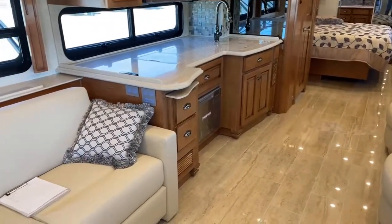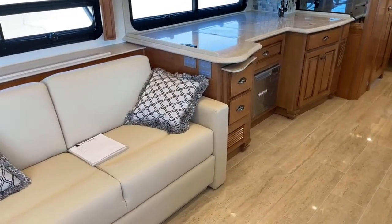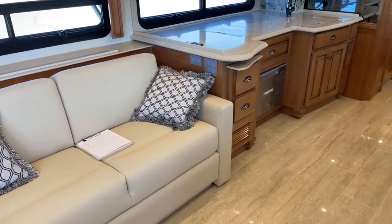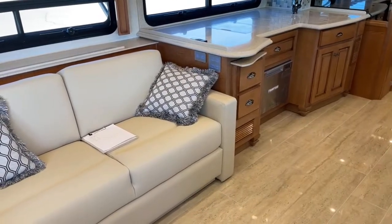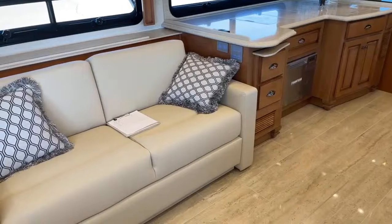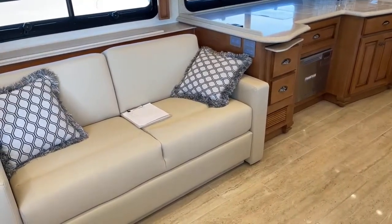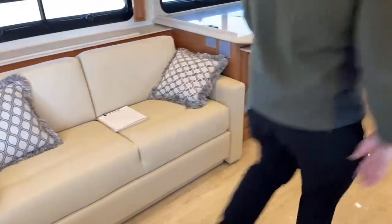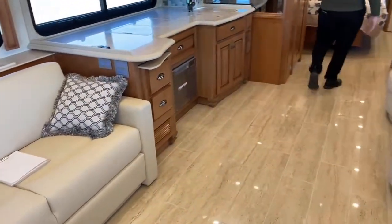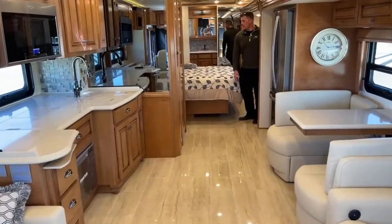So now we're going to the kitchen slide out. This is going to be the door side or the passenger side. Okay, so now that's fully extended. Really gives us a lot of nice room in this motorhome, especially for a 40 footer. And then the last slide is going to be the bedroom slide.